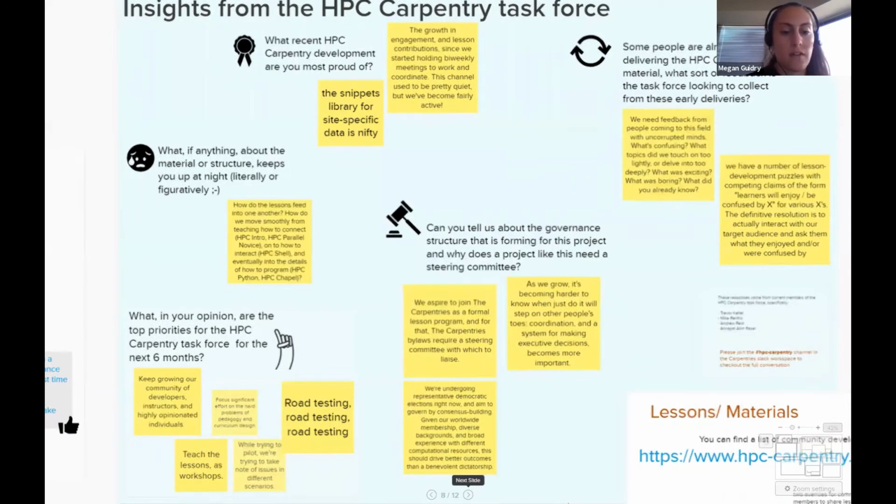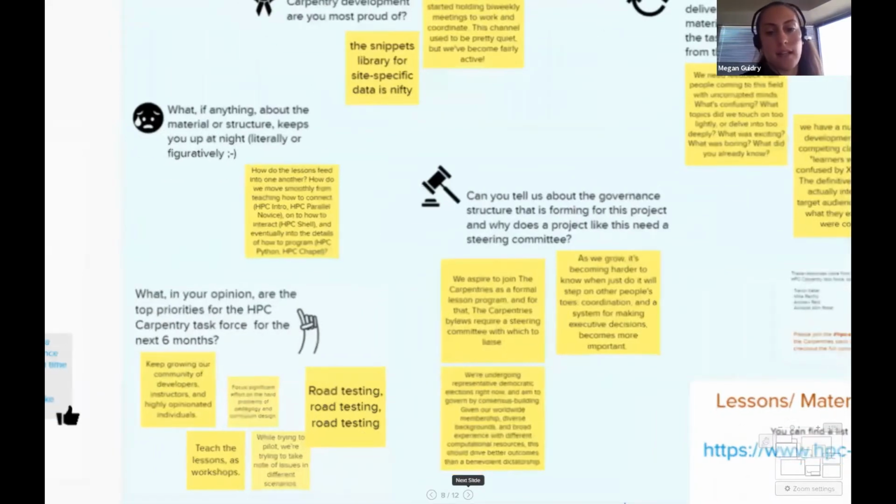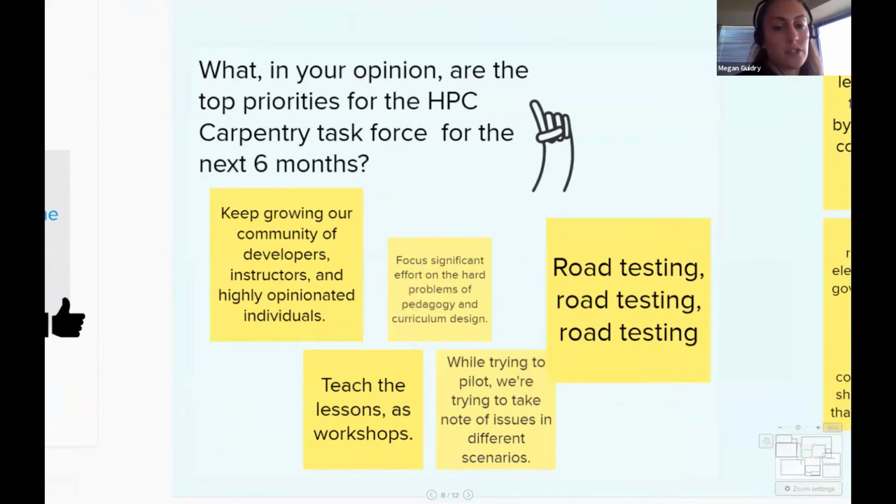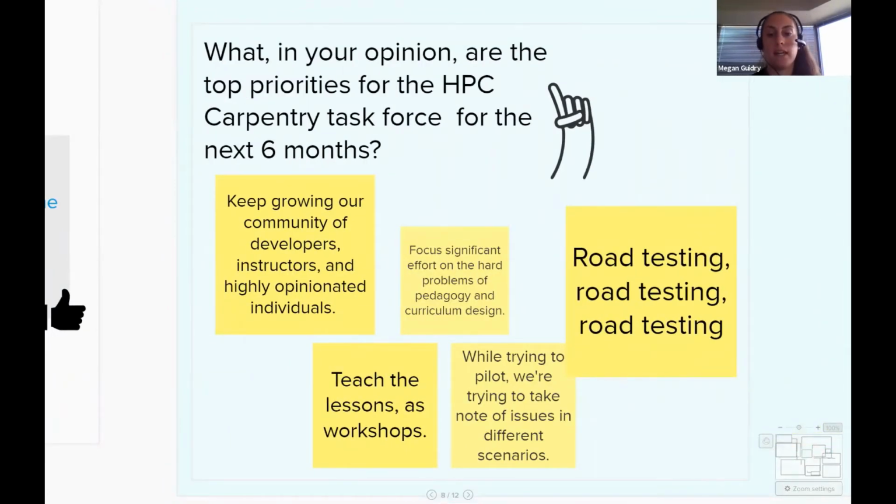In terms of top priorities, the task force seems to be very keen to get some feedback from learners so that they can get a feel for where in the existing lessons there is confusion or areas for improvement. There was also mention of continuing to grow the budding community, and hopefully having the steering committee will help with that growth.